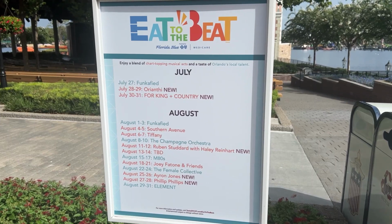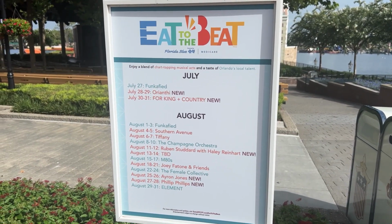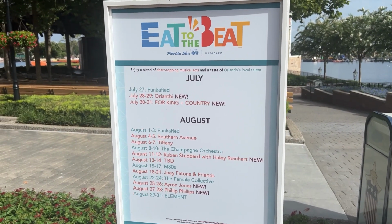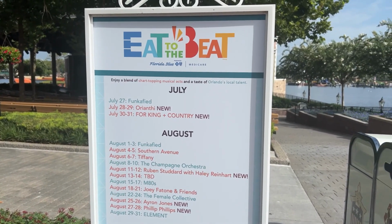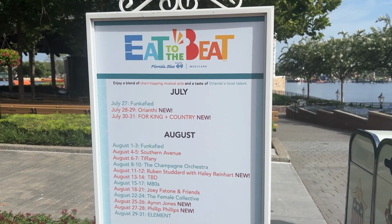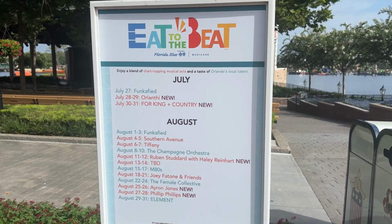Obviously, there's more to come because there's going to be September and October and into November. This festival goes on forever. But there's some real good ones in there. For King & Country will be here. Tiffany will be here. Ruben Studdard will be here. Joey Fatone. I was just saying. Philip Phillips. Got some good ones coming. Really good ones in September. M80s, of course, will be here as always.